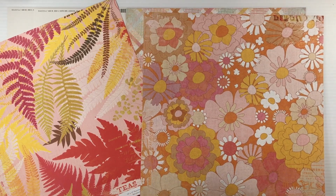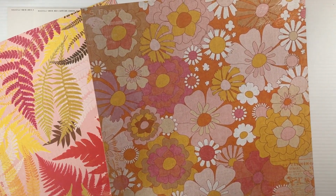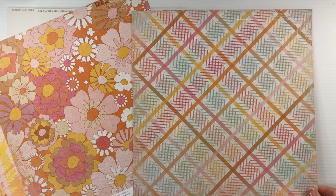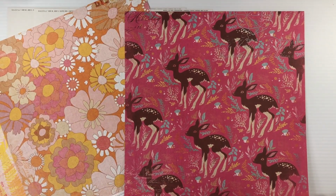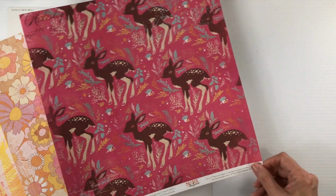Beautiful floral, as I said earlier, that 70s retro, and that is called Dinias and Daisies. I hope I didn't butcher that too badly. Then we have a plaid pattern, gorgeous. Plaid always fits in fall. And then we have this adorable little deer on the bright pink with the leaves around, and this one's called Flora and Fauna.